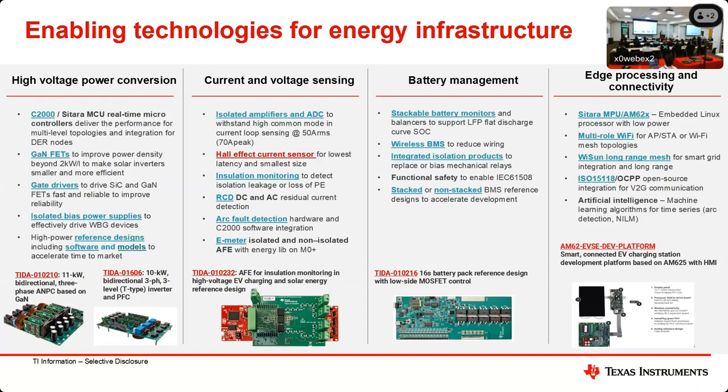Where my team very often get involved is when we try to put things together. Like building an EV charging station that needs processing and connectivity, and current and voltage sensing relating to e-metering, RCD, things like that. And if it's building a DC charging station, we might even need some high voltage power conversion as well. That's where my teams very often get involved.